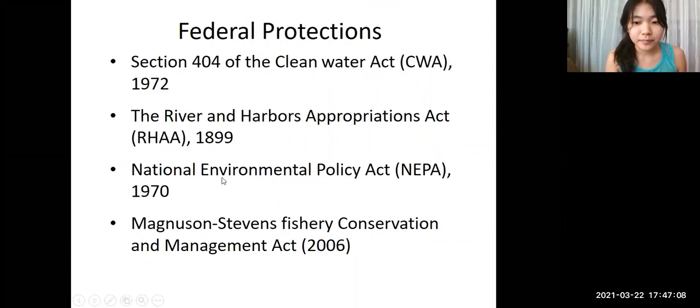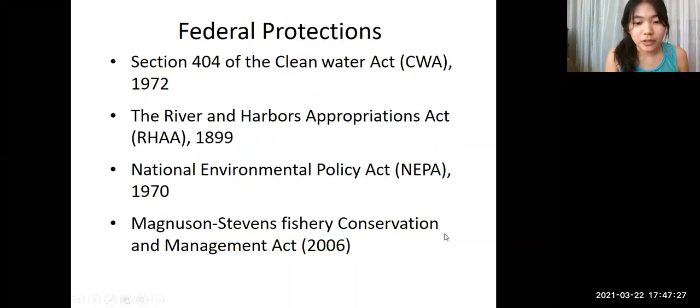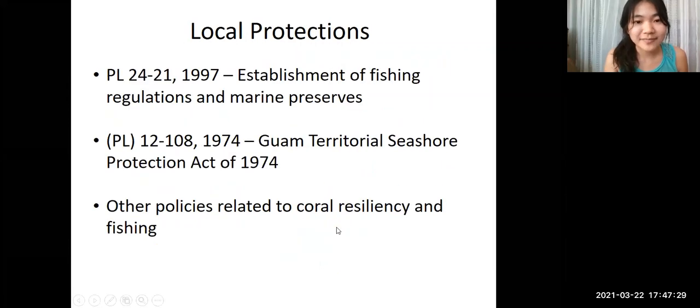NEPA requires environmental impact statements for federal projects. And then the Fisheries Act as well designates areas as essential fish habitat, which a large portion of Guam's coastal areas are, and protections for essential fish habitat. And then there's some local protections as well.